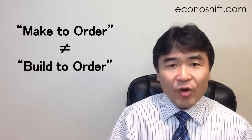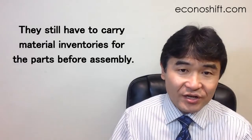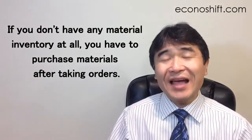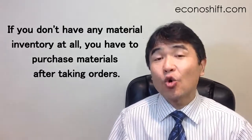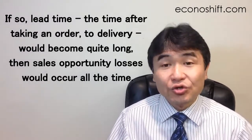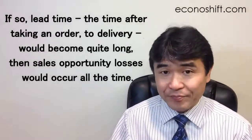One of the famous ones is the computer maker Dell. However, they still have to carry material inventories for the parts before assembly. If you don't have any material inventory at all, you have to purchase materials after taking orders. If so, lead time, the time after taking an order to delivery, would become quite long. Then sales opportunity losses would occur all the time.